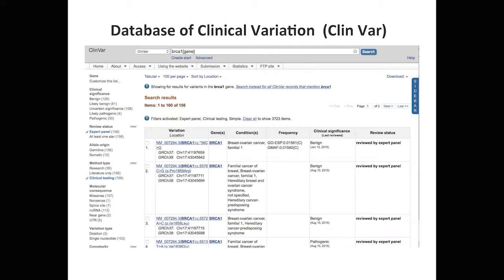And this type of information, where individuals from testing companies or research laboratories can all put their data into one place, is what is making it possible to now understand human variation. So it's an amazing collective when you think about it, that has just organically grown up and become the powerhouse of being able to interpret genetic variation.